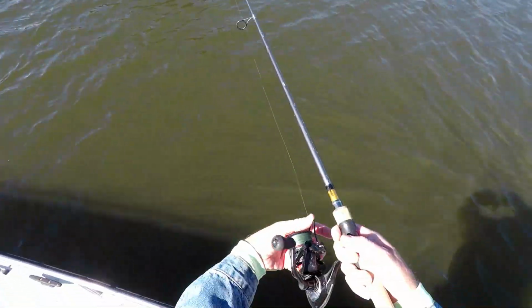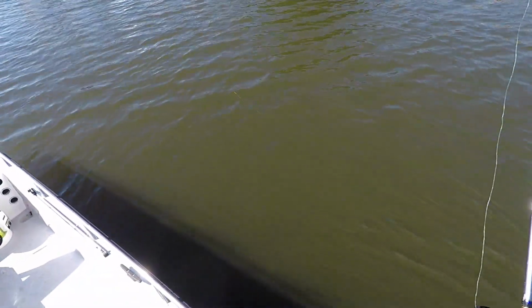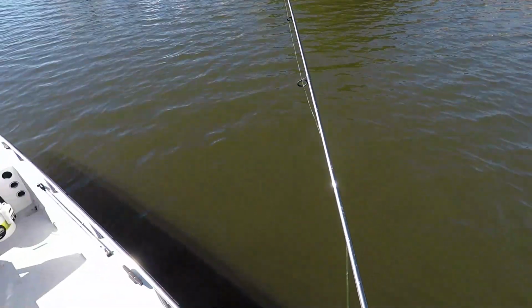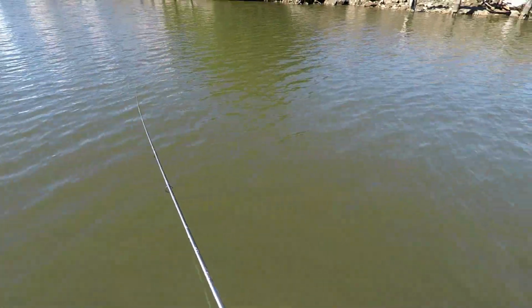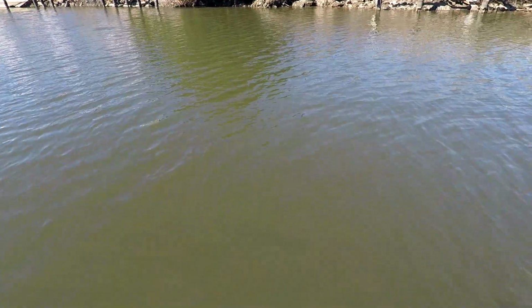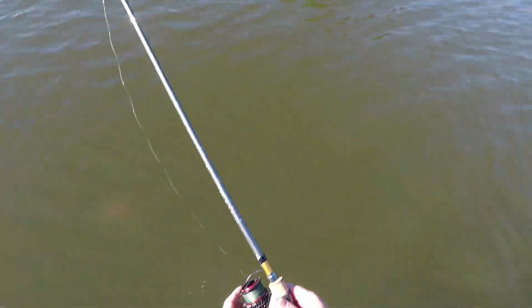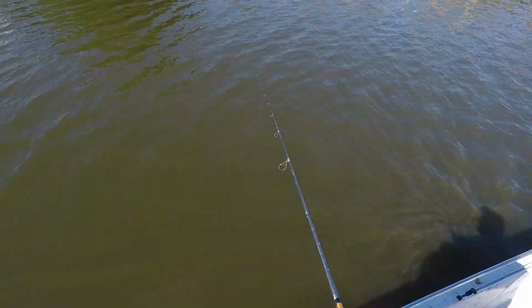All right, so I just got stuck on the bottom. What I'm gonna do is release the bail and see if the current will wash it off the rock that it's stuck on. Give it a couple seconds to hopefully dislodge, and change positions on the boat as well. Let's see if that did the job. No. I pretty much set the hook into the rock, so I imagine it's stuck pretty good, but a lot of times this will work if you just release the bail, let the current move it off and around the structure a little bit, and it may just pop off for you. Sometimes you just have to pull back on it. Hope you don't lose your lure.